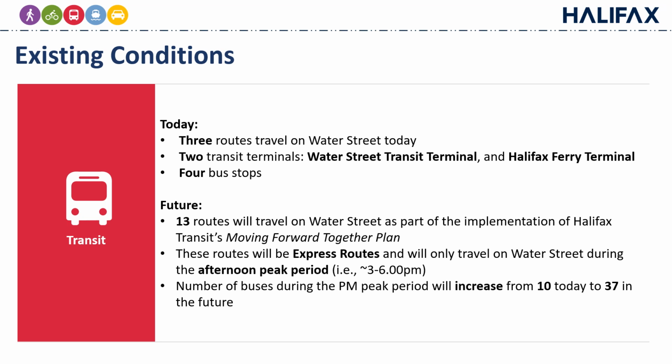Given the planned growth in transit service along Water Street and that traffic congestion impacts transit travel time and reliability, Water Street was designated as a transit priority corridor. As such, opportunities to provide priority to buses over general traffic through the use of transit priority measures such as dedicated bus lanes and transit signal priority have been considered as part of this project.